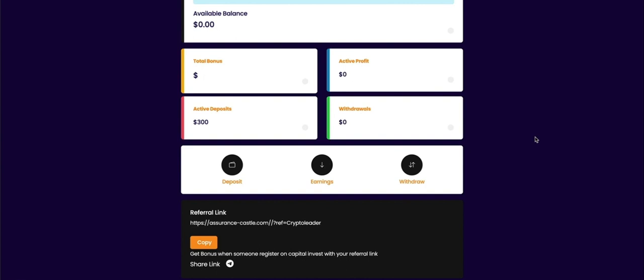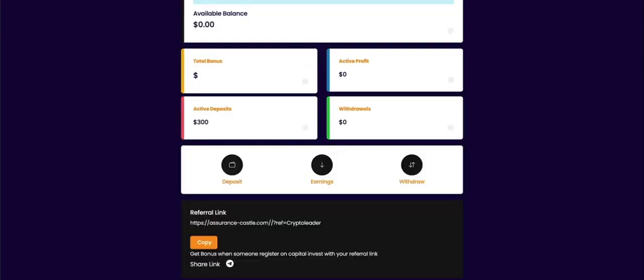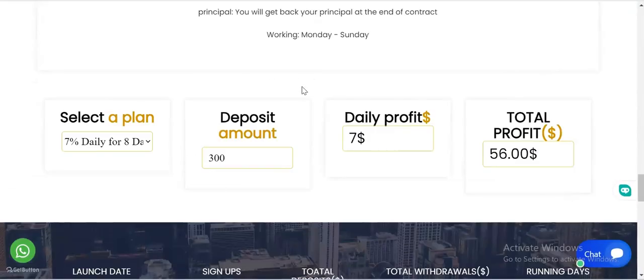So guys, the deposit has actually gone through. You can see my $300 here, right? That is how easy and simple it is to get started in this project. You just make your deposit, and in 24 hours you begin to get your benefit. I'm going to be making another video to show you my withdrawal. You can see my deposit up here. So just hold on, I'm going to make another video to show you guys my withdrawal in 24 hours. So guys, that is how the project actually works.